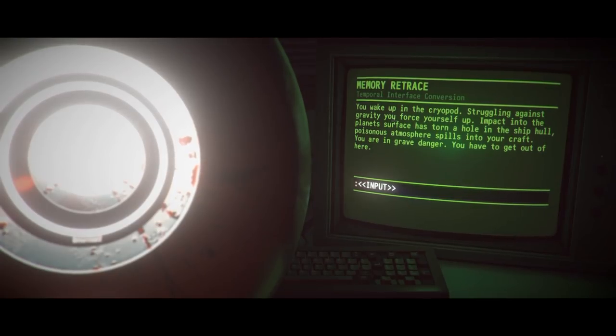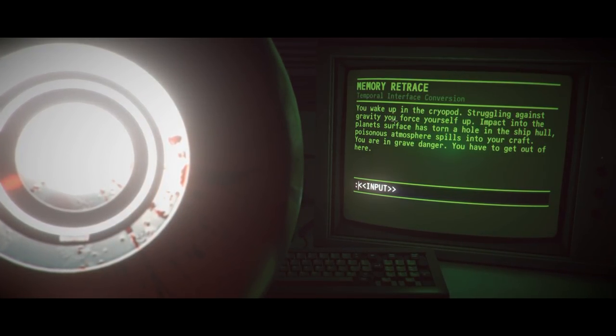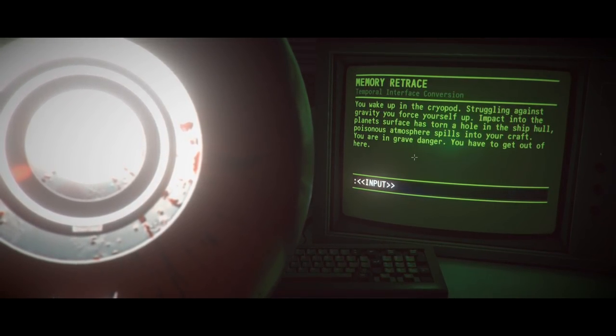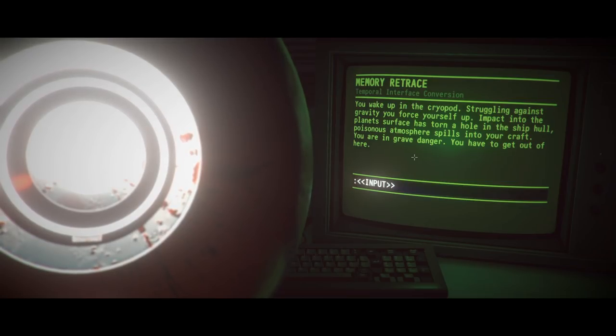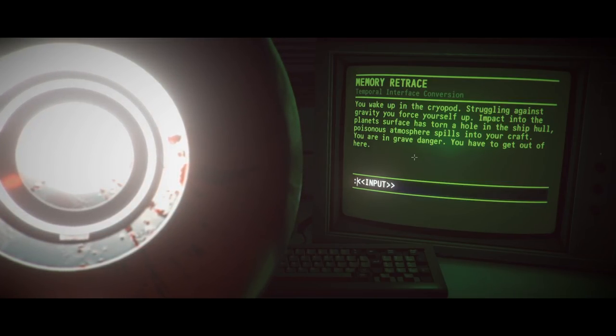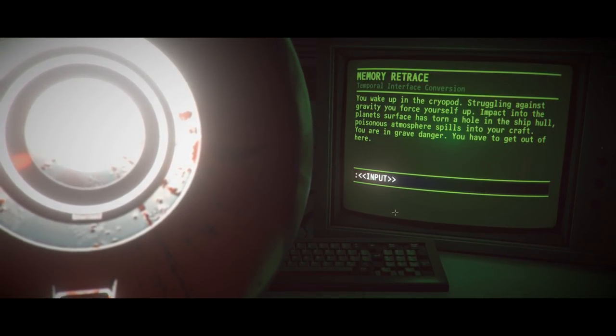So before I finish reading this, this thing's a consciousness black box, so I'm trying to recover its memories, huh? You wake up in the cryopod, struggling against gravity, you force yourself up. Impact into the planet's surface has torn a hole in the ship hull. Poisonous atmosphere spills into your craft. You are in grave danger. You have to get out of here.